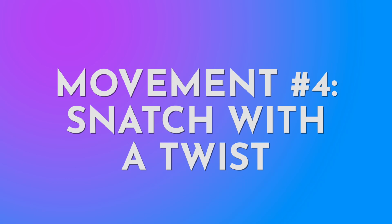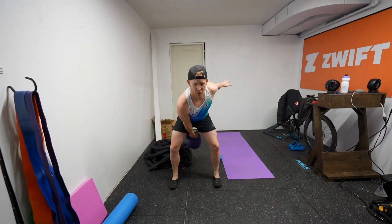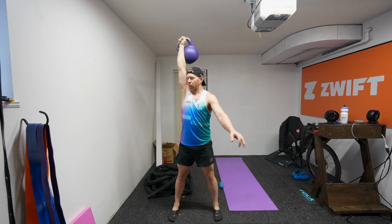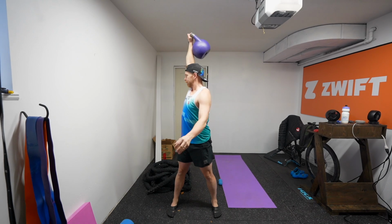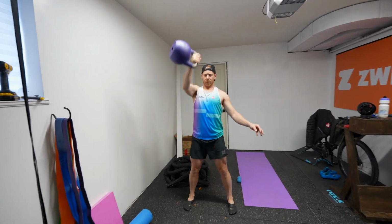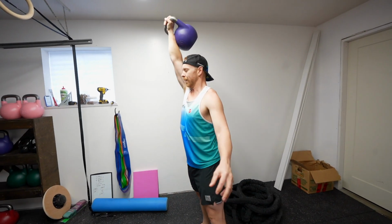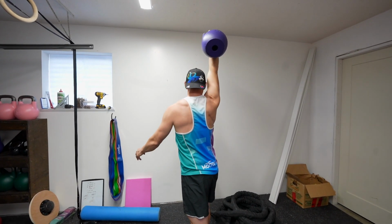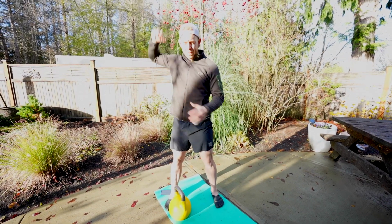Okay, this next movement is a snatch with a twist. It's a modified snatch. So you're going to learn how to do the snatch first, and you can look online, develop the ability to do the snatch. But I like this modified snatch because it isn't just the power of the snatch, it is the power of the snatch with then having to be stable across the body. That's what we want to be able to do. Transfer power and stability from the ground across the body.